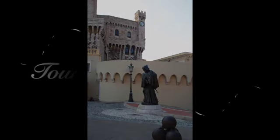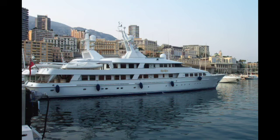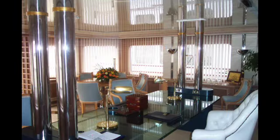And after that we had a tour of the Rio Rita yacht, which is owned by a Greek magnate. This is the boat that Prince Charles and other members of the royal family often take their vacations on when in the Mediterranean. And it was really interesting to see how the other half really lives.